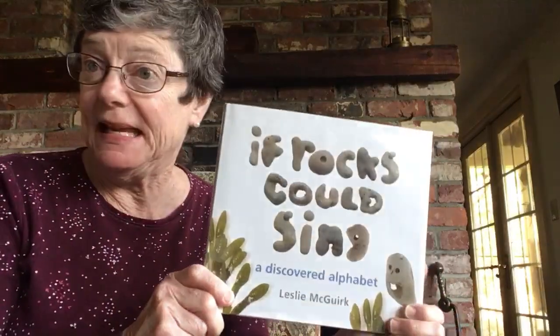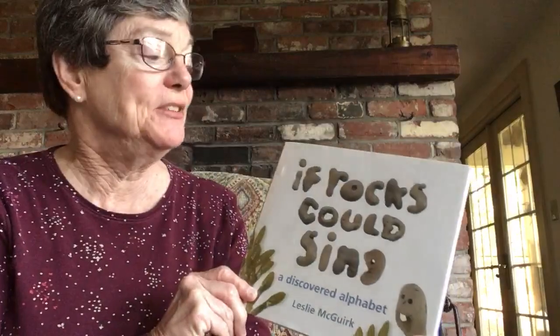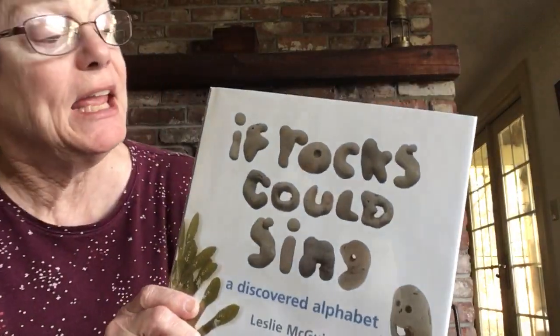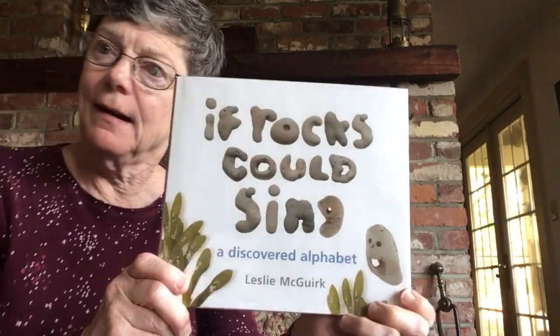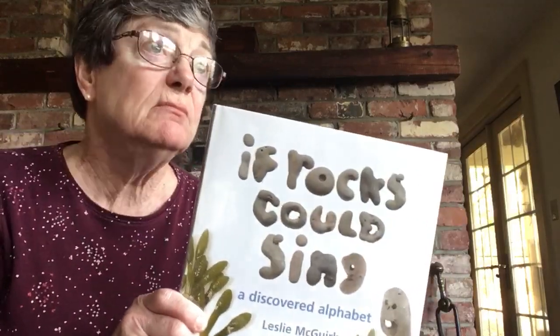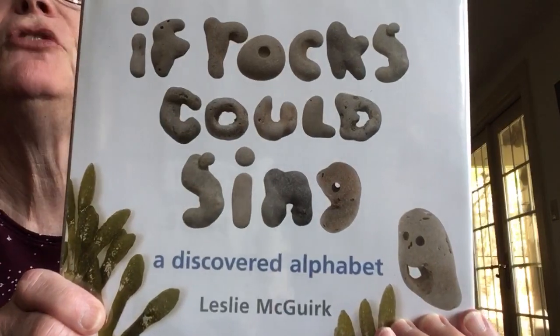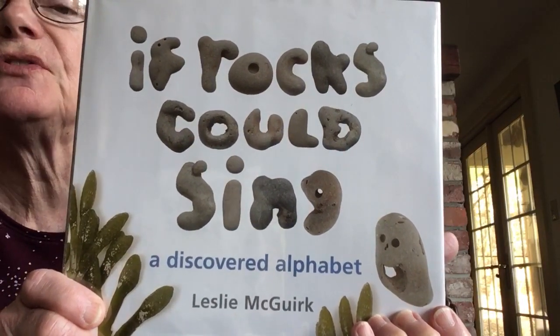Well, since it is our day to build and create, and of course it's Earth Week too, we are reading If Rocks Could Sing. Well, we love rocks. We love building. We love singing. So look carefully. Can you tell that each of those letters and the words is made from a rock?